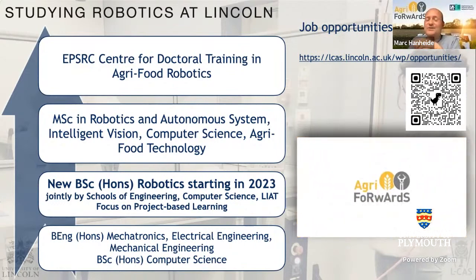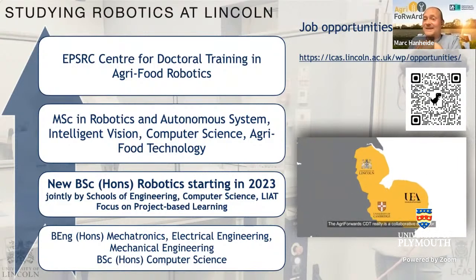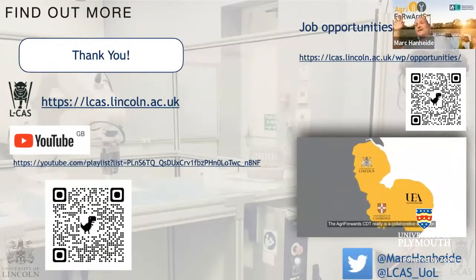And we also have a center for doctoral training. So if you're thinking about doing a PhD, there's also a chance to do that in agri-robotics. Thank you.